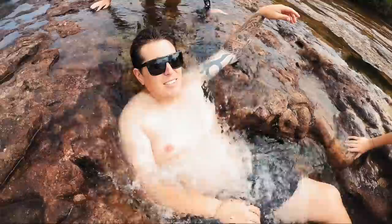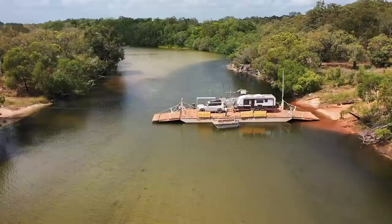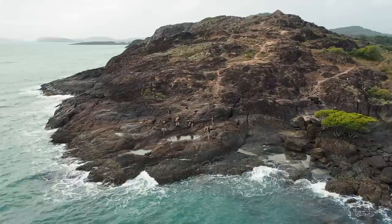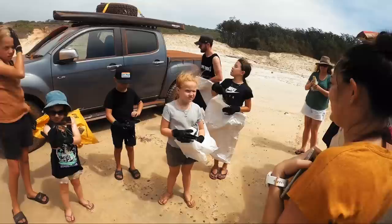After a quick dip in the warm water of Fruit Bat Falls, we catch the Jardine Ferry over the river and continue north. Just for something different, we actually remember our baby carrier and get to the very tip of Australia. We also learn some of the local settlers' history, and we do our bit to clean up the beaches.